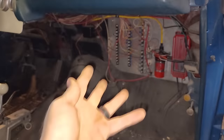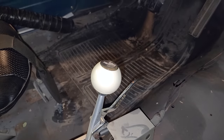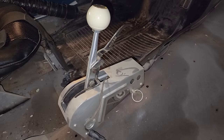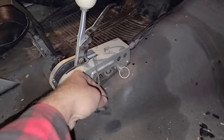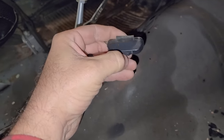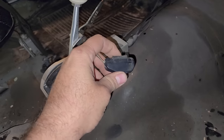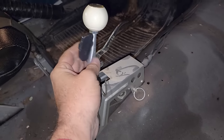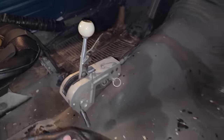Just crawl up under there. Plenty of room. That's the old slam stick shifter by Hurst, you know. What is this? Oh, I bet that could be a trans brake. I wonder if that was taped on there at one point. Could be. Could very well be.